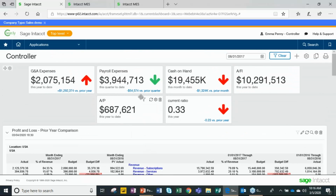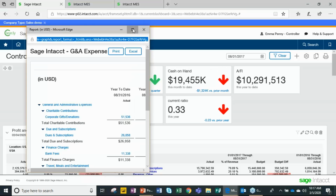So it's encompassing. I'm looking at everything from current ratio. So that's the other thing. I can be looking at any of the important ratios. I can be looking at my ROI, my ROE. At the same time, I'm looking at my AR, my cash on hand. And to illustrate that even more, I can drill down even further.